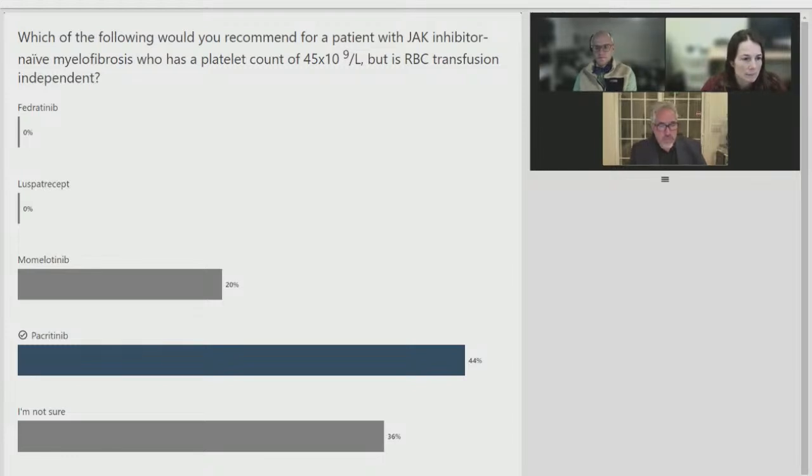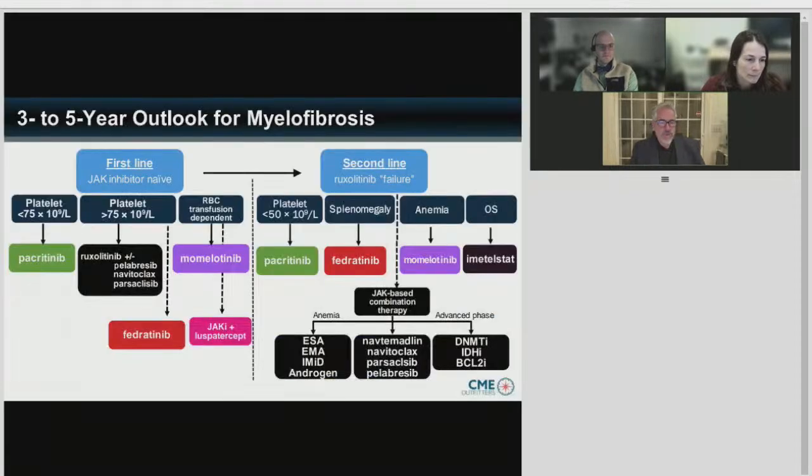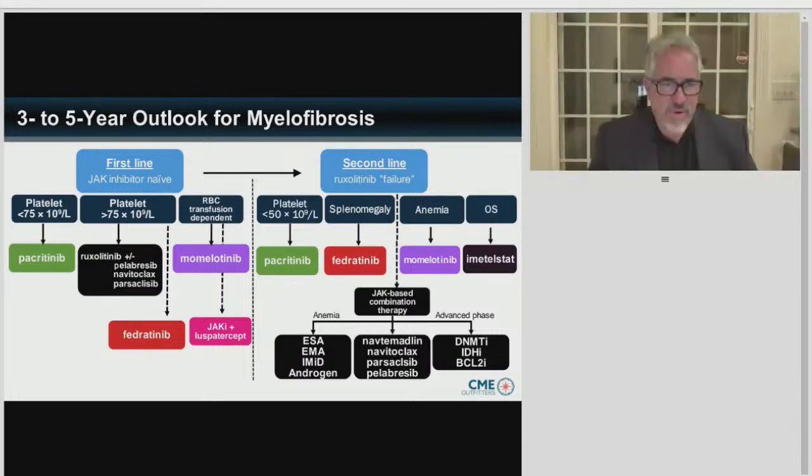There we go. So the correct answer was pacritinib, of which 44% chose, and I think this is correct. I think pacritinib is approved in a line agnostic way. It certainly can help anemia, and there is even further data, which we didn't present here today, that was at ASH, really helping to further validate that, as well as certainly for individuals with a platelet count of less than 50,000.